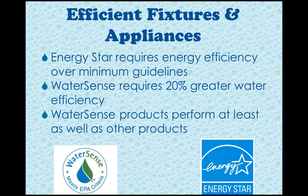So we'll just talk about some energy efficient and water efficient fixtures and appliances. There are two programs that I'm going to talk about. The first one is Energy Star. Energy Star was established in 1992. It's through the U.S. EPA. It's a voluntary program that helps save money and protect the climate through energy efficiency. Energy Star washers use 70% less energy and 75% less water than 20 years ago. So it's not just energy, it also helps out with water.